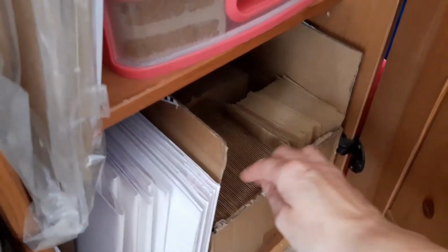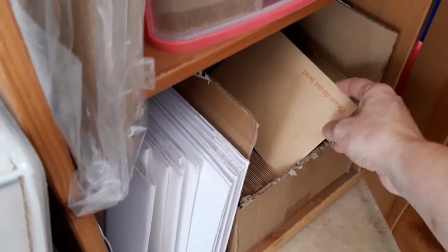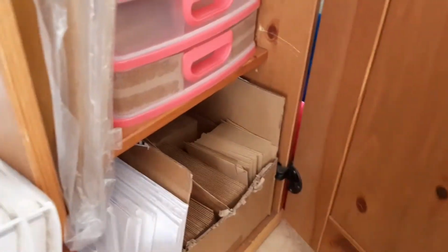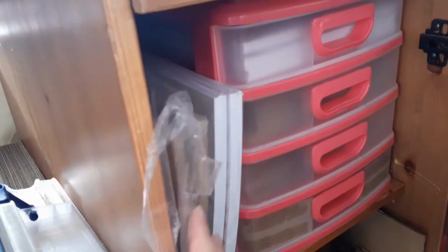And then I've got my brown card in this one and all of the envelopes down here to post them in. And then I've got larger envelopes here. I use ribbed envelopes because they're a little bit greener than the bubble wrap ones. And then I've got more paper ready for printing the wish bracelets there.